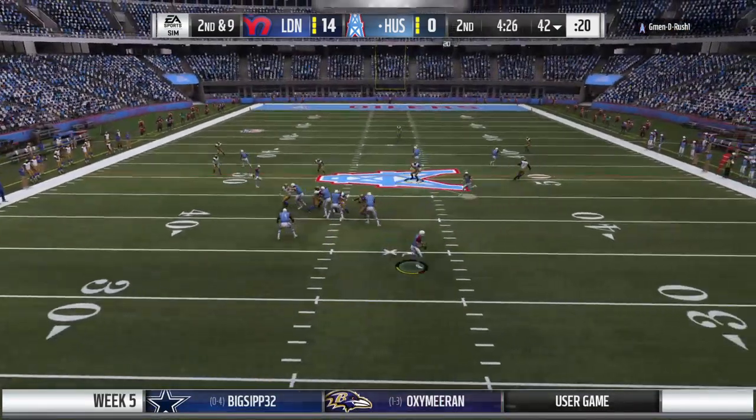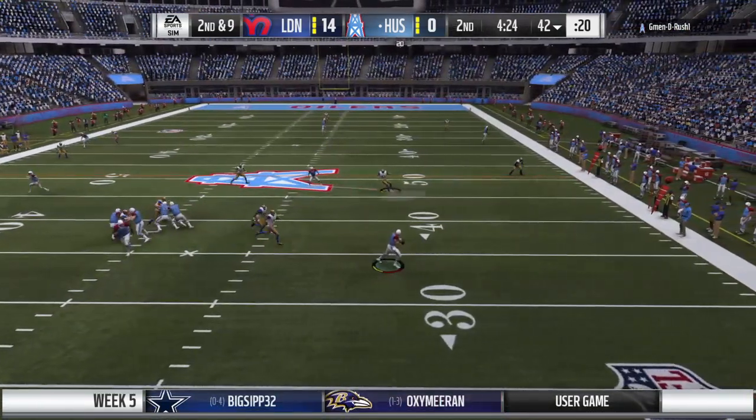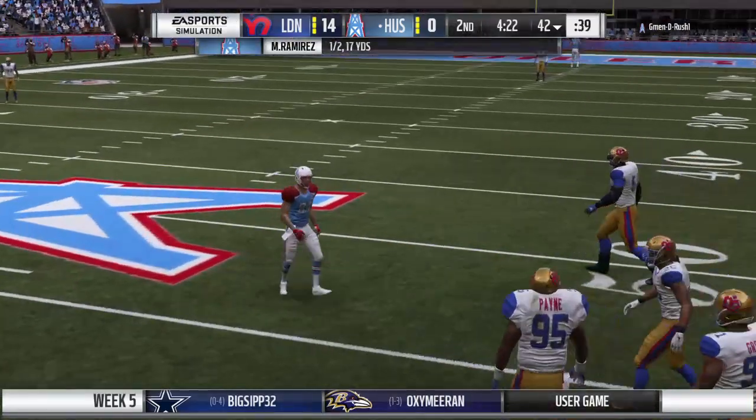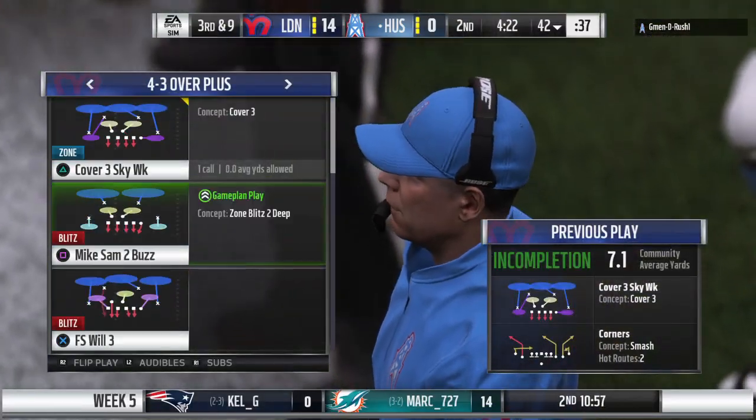To throw on 2nd down. Ramirez flush to his right. And that one got tipped, kind of threw everything off. It brings up 3rd.